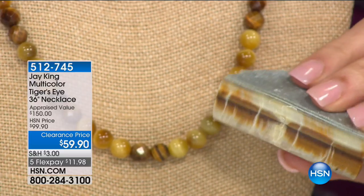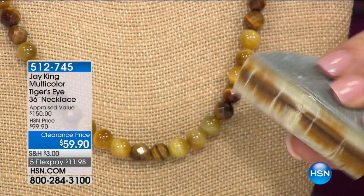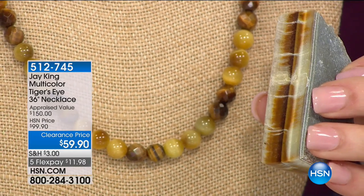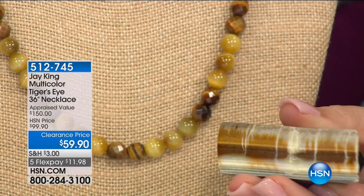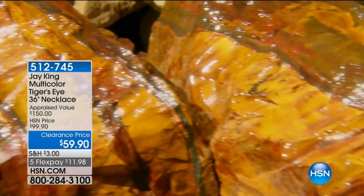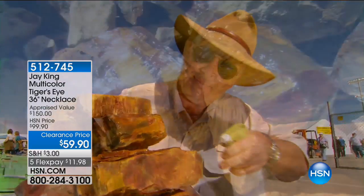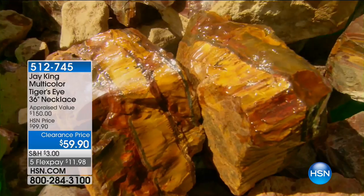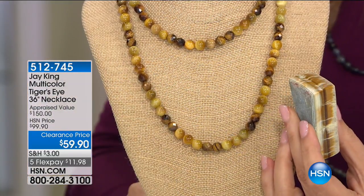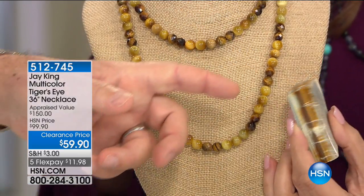Do you see how it sparkles and gleams? That's what they call chatoyant. And that's Mother Nature's way of doing bling. And that is actually asbestos crystals that are growing throughout the material. Now this is more of the golden material that you see there. And that's how we do it when we're picking it: you spray it with water, and that way it gives you an idea of what the luster is going to look like when you polish it. It won't tell you the whole story.